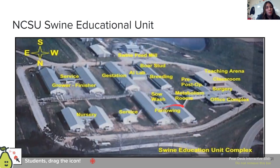So up here on this map, we have our farrowing barn, which is where the sow production phase would be happening. The sows would be bred over here in the breeding barn. Once they're confirmed to be pregnant, they're gonna be taken care of, kept an eye on in the gestation barn. So we kind of have a lot of barns dedicated to that sow production phase. In the breeding barn, we have the artificial insemination lab.